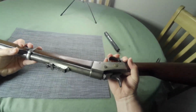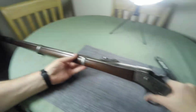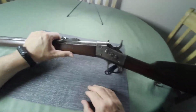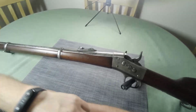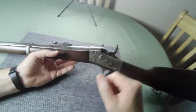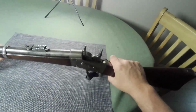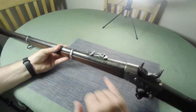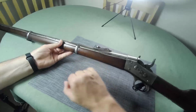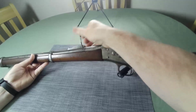Very popular with the likes of, as I said, smaller nations with smaller militaries that didn't have a ton of money to spend. They were relatively inexpensive as martial rifles go. That's why they were so popular. Again, very, very easy to use for illiterate conscripts. Doesn't take a lot to learn how to use one of these. This is your sight here. 100, 200, 300, 400 yards. Then after that, you're going to flip it up and use your ladder sight there.